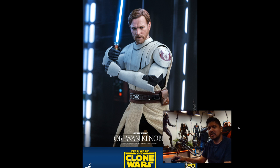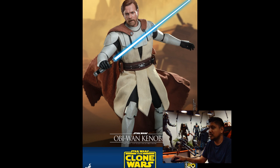It makes me wonder, are we going to get a Mace Windu variant for Clone Wars? Just have those little cuffs on him, because that's all we need to make him Clone Wars. So you might have to buy that separately. A lot of people are going to be doing that just for Mace Windu. So, everything else looking great and dandy.